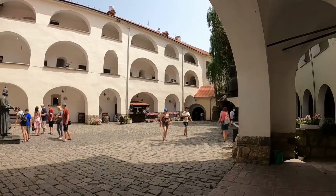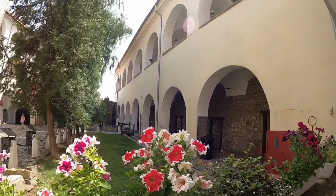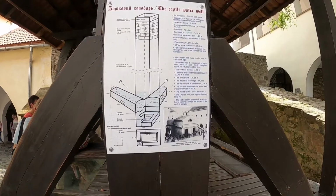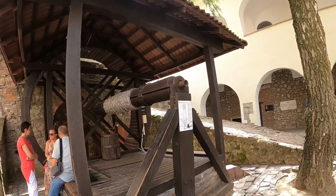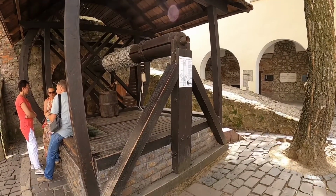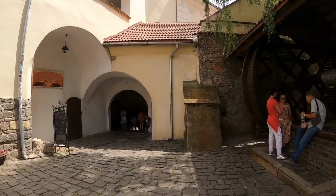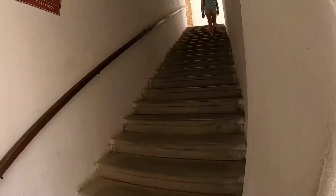Going back to the second castle, we slowly approach the water well, which I mentioned earlier, and it has a fantastic legend. First of all, the depth of the well is fantastic. It has 76 meters, which is more or less the height of a 20-story building.